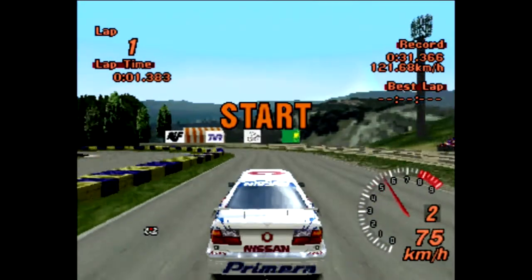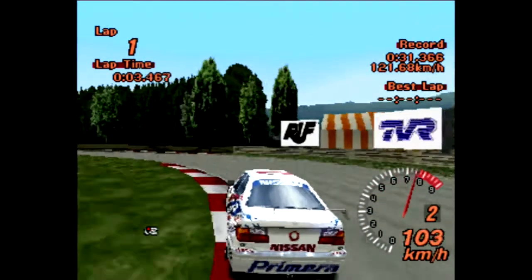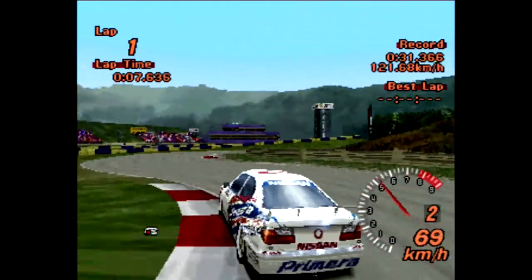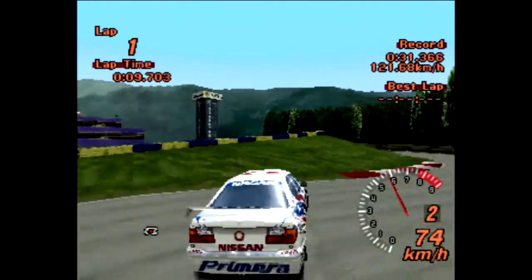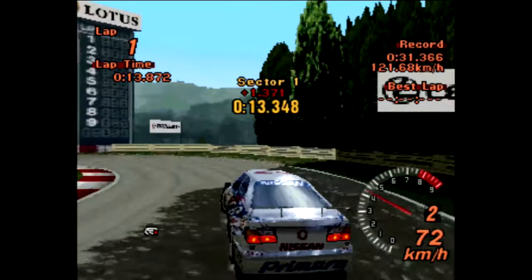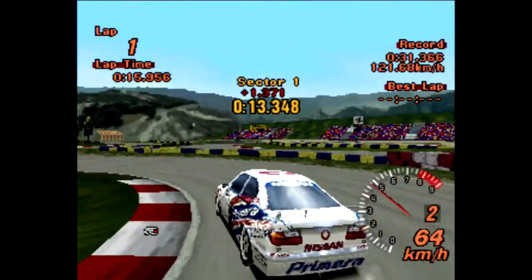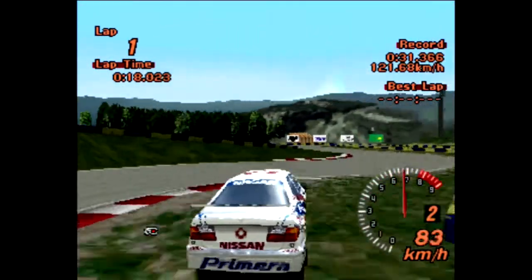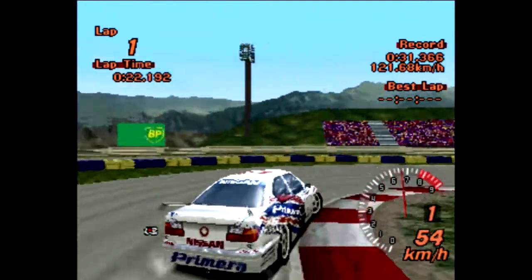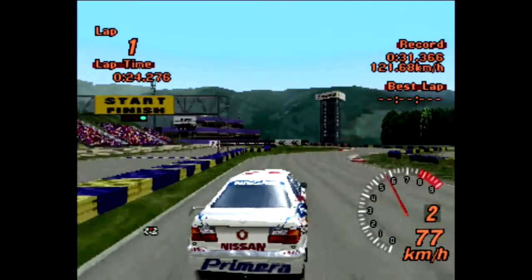As far as the Primeras go around this course, they hover around what we roughly expect most of the cars this week to do, which is a 31.5. Indeed, the Primera GT from 1990 set a time of 31.530. So, yeah, not quite sure what the 95 was. I couldn't see it on my very brief look.